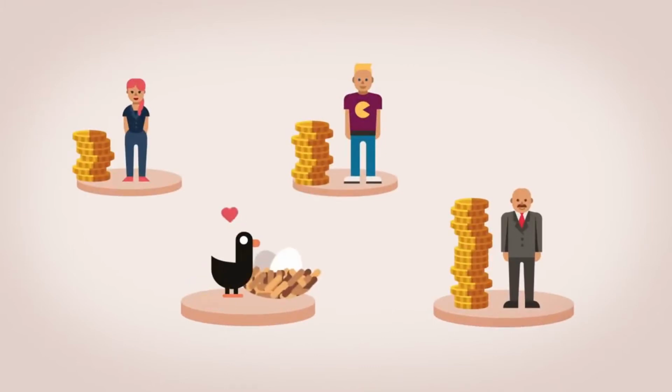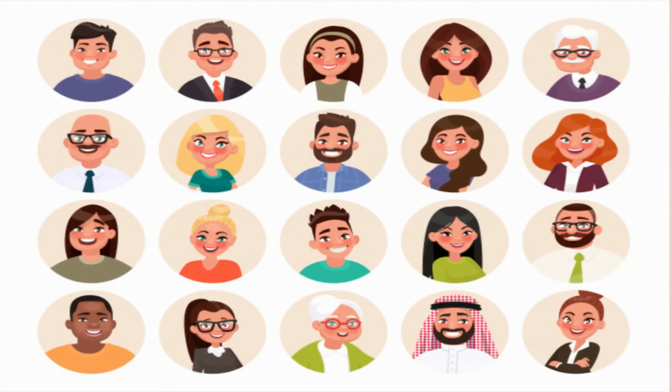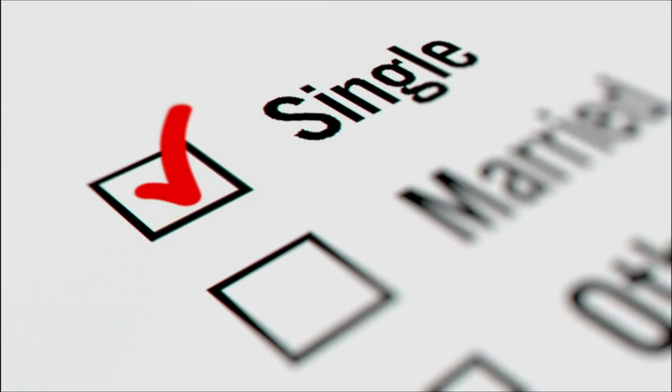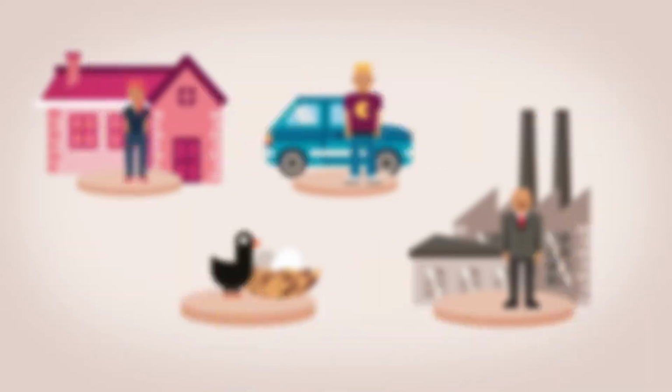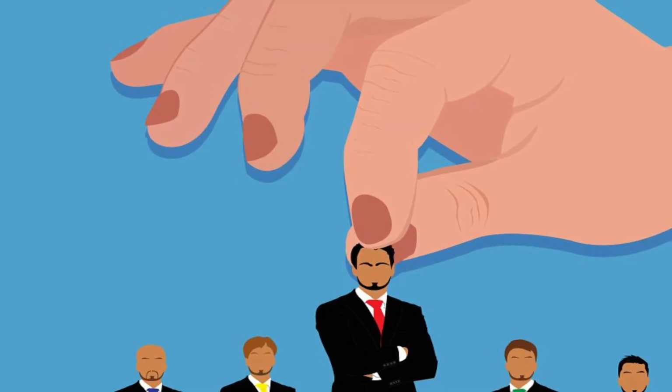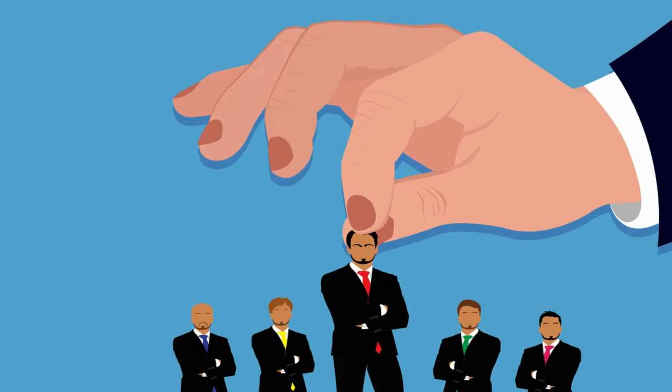Other factors that don't affect your credit scores include race, religion, nationality, gender, your marital status, your age, political affiliations, your education, your occupation, your job title, your employer, your employment history, and where you live or your total assets.